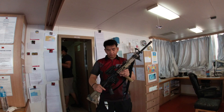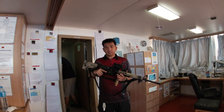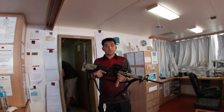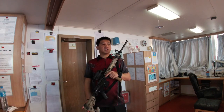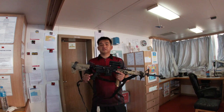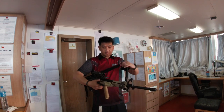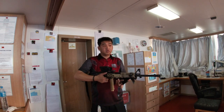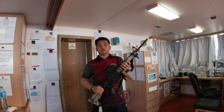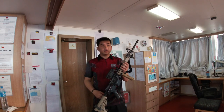This is the weapon on board. This is the primary weapon of our armed guards. This is the C7 rifle, made in Canada. All in all, the rifles we have on board are 10 rifles and 3 machine guns. We have three 7.62 machine guns on board. These 7.62 machine guns are placed on our port and starboard side, and we have one extra machine gun.